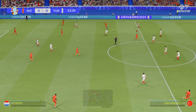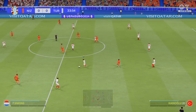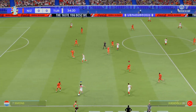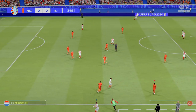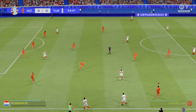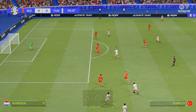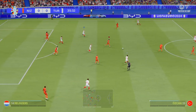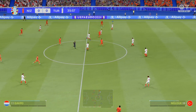Tajani Reinders. And Depay on the ball. Well, there to intercept. Kadioglu. Well, the perfect tackle, really. And now a throw-in. Çalhanoğlu. Really good interception. Depay. Gakpo.